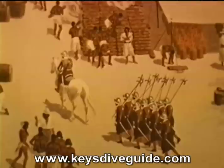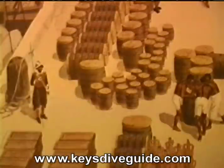hurricane season. The docks are teeming with activity as soldiers, officers, and loading crews ready the fleet. After more than 3 months of delays, the Armada has sailing orders for tomorrow.